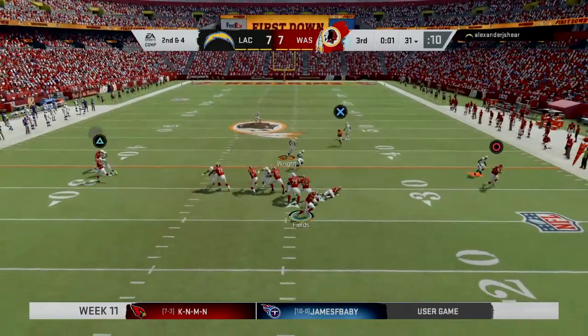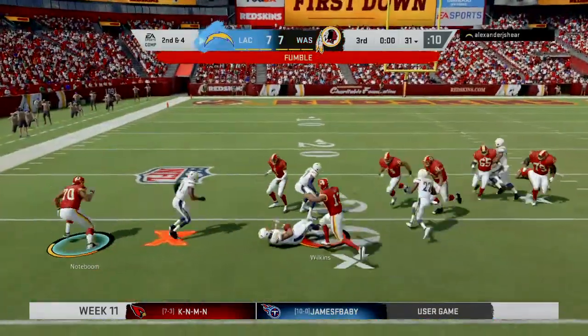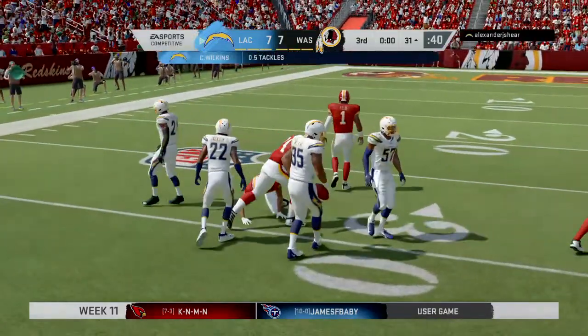2nd and 4. Flushed out right and hit behind the line. He lost the football. It's loose. And this is recovered by the Chargers.